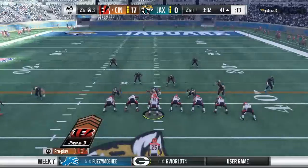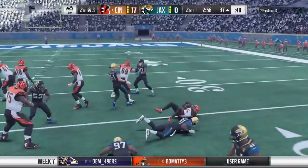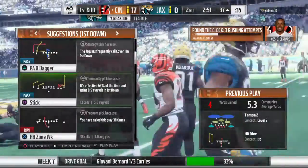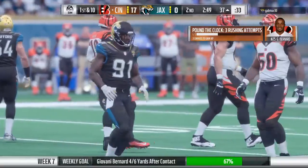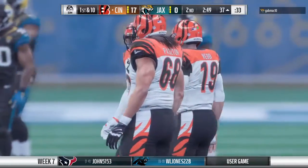All right, here we go. 3rd and 9. Now Bernard, and he'll get it down on the play to the 37. Just 4 yards on the pickup, but that's good enough to extend the drive. So many teams want to throw the ball in this situation nowadays, but I love watching a team that has enough confidence to go ahead and run the football in that situation. That's almost a tendency breaker.